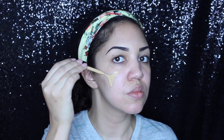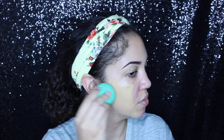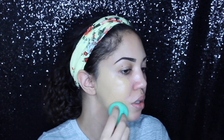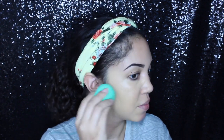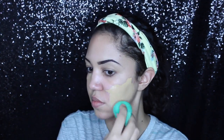So the way that I like to apply this is to just drop it on my face. You can do it in sections or you can do it all at once. And a little bit does go a long way. I will do 3, maybe 4 drops of this foundation, one per section, and blend it out. I'm blending it out in this clip with the EcoTools sponge. I find pretty much any damp sponge works pretty well to blend it out.